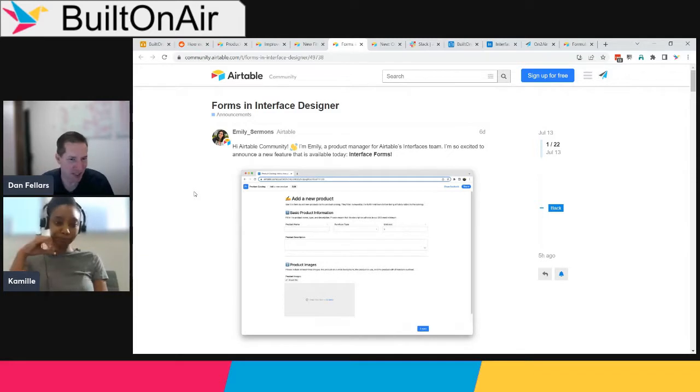All right, next big one, forms in Interface Designer. And we're going to do a deep dive into this. So I'm going to do a segment on this, so we won't talk too much about it other than to make you aware. So that is cool. Interface is improving.